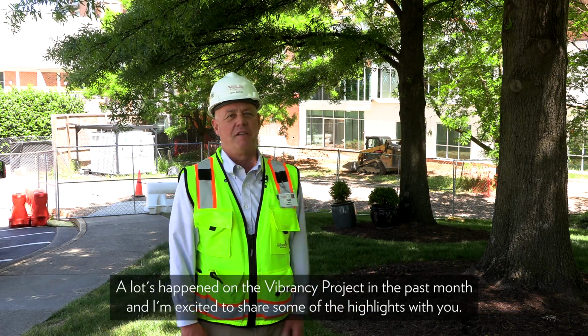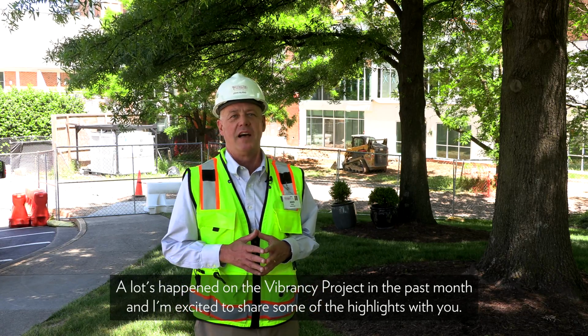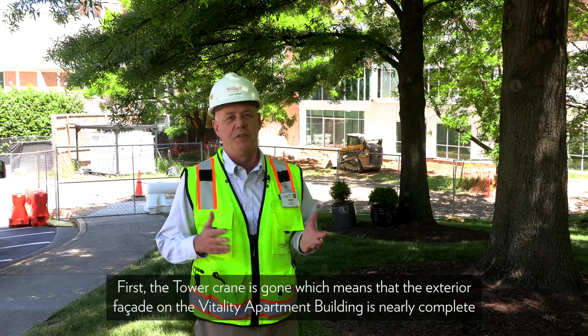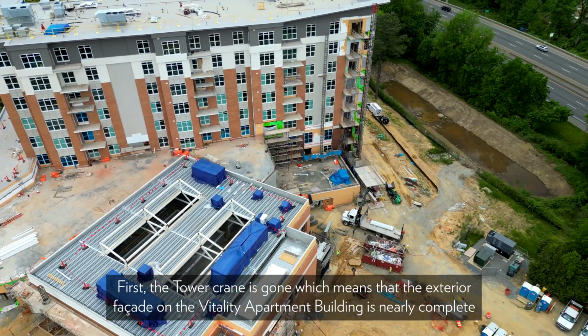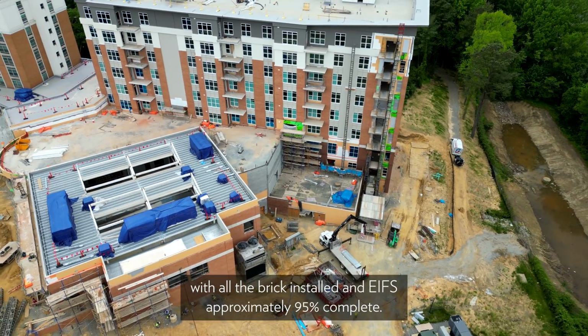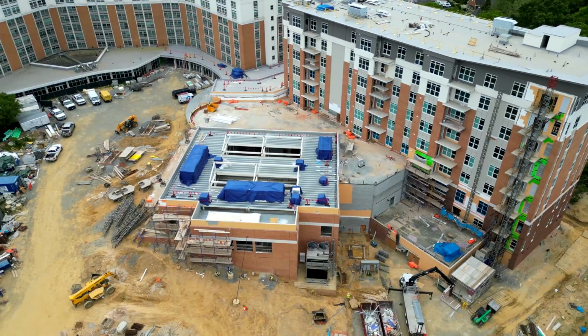A lot's happened on the Vibrancy project in the past month, and I'm excited to share some of the highlights with you. First, the tower crane is gone, which means that the exterior facade on the Vitality apartment building is nearly complete, with all the brick installed and the eaves approximately 95% complete.